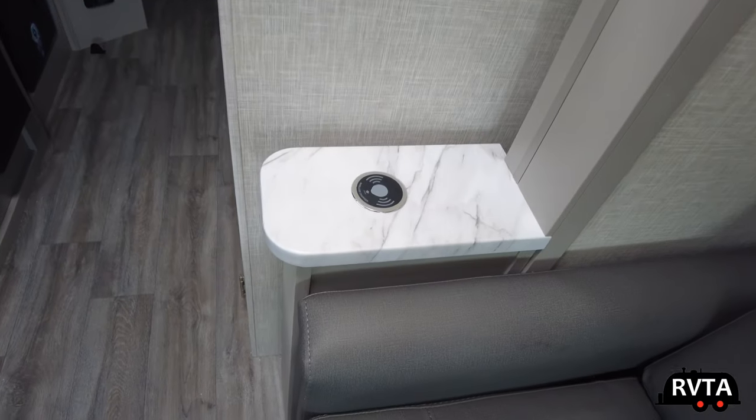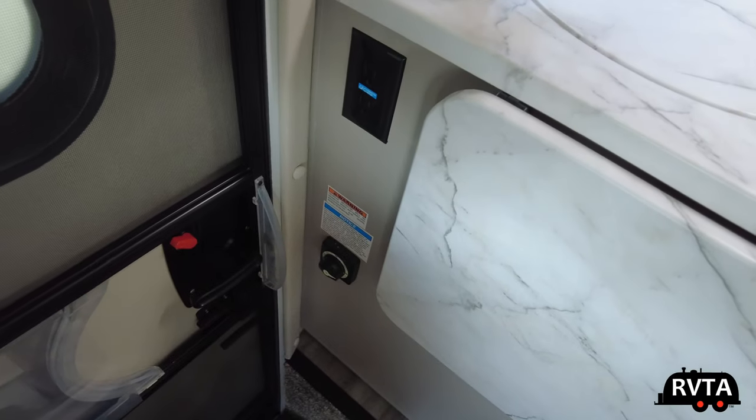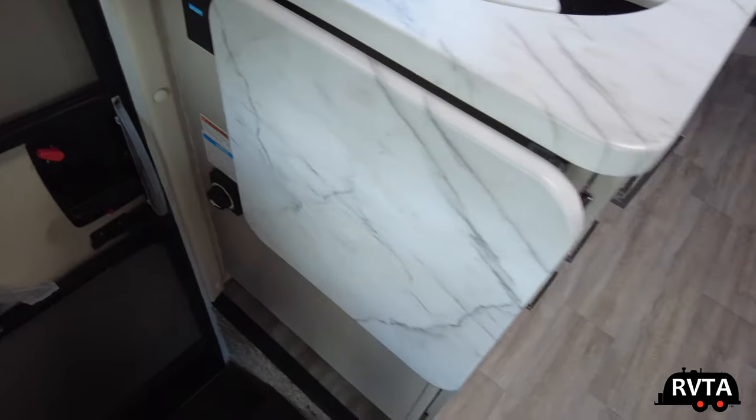So they have an area there in case you have the appropriate phone to charge your phone. What do you think so far? Again, that's where you can turn off your 12 volt batteries.